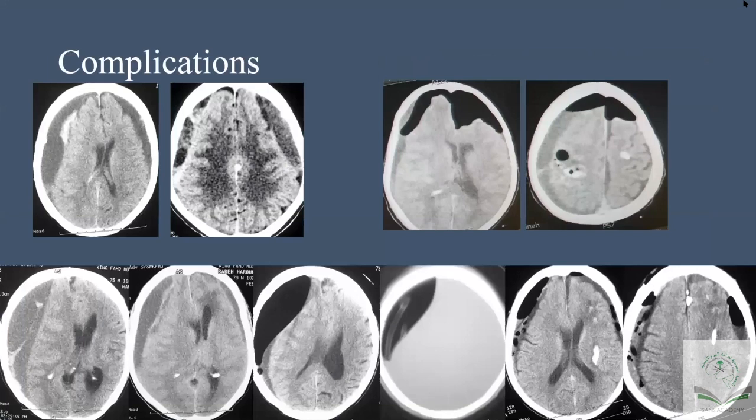Now, the procedure is simple for chronic subdural hematoma, whether burr hole, single, double, drain, no drain, very simple. If the patient is cooperative, we usually do it under local anesthesia, especially in these elderly. But if it was not done properly, then you are asking for complications.